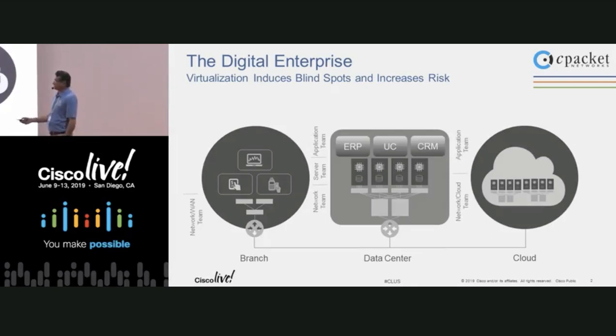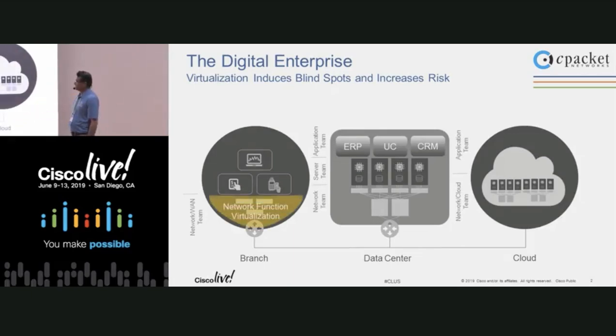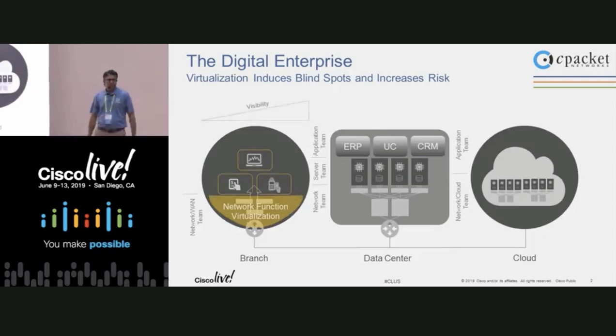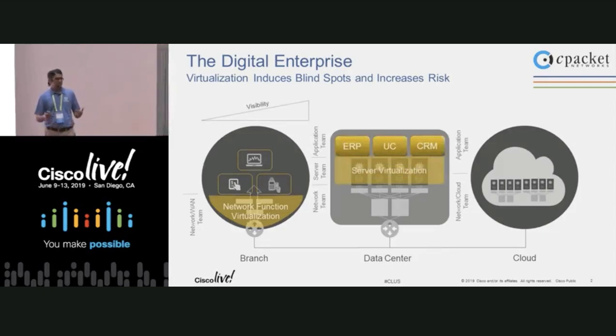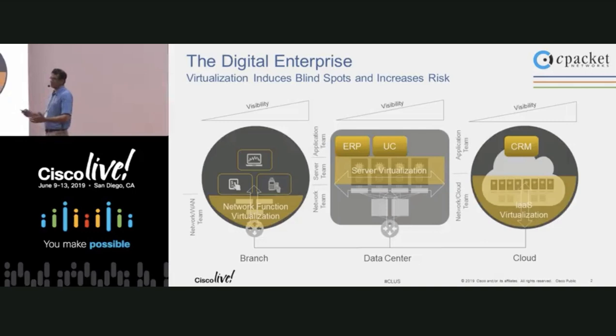Now, the challenge is that a lot of this environment is going virtual. For example, network function virtualization across the branch offices is an increasing trend, where a lot of NFVs or VNFs are running on white boxes on the WAN edge. That's the new way of reducing costs and managing things from the couch, sitting remotely. But the side effect is that your traditional mechanisms of provisioning visibility are breaking up.